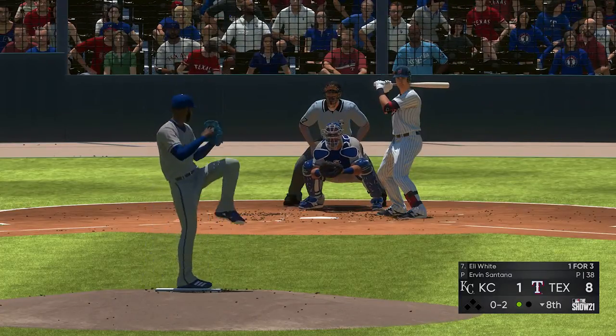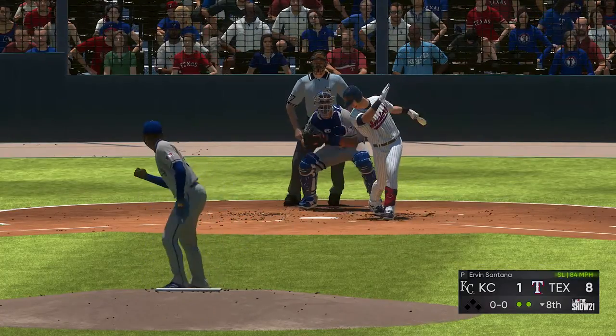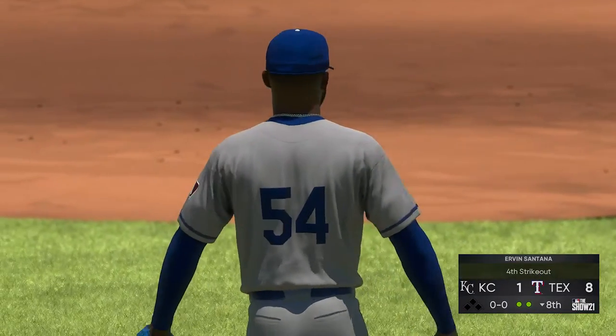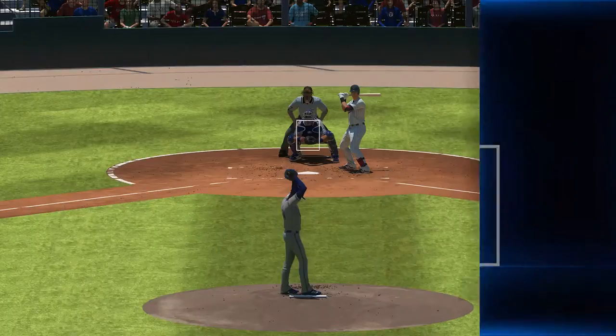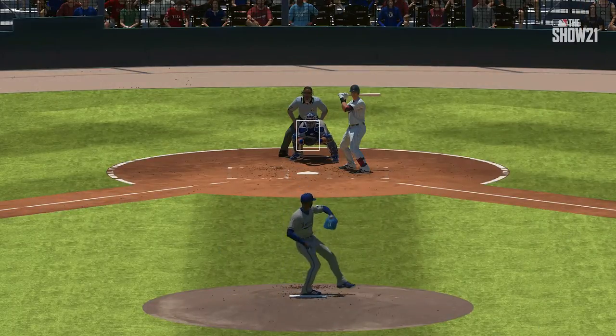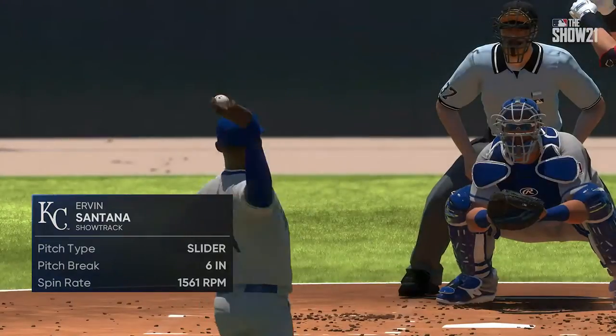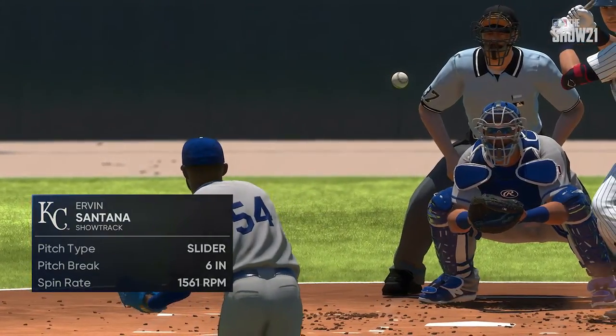Now another 0-2. And a swing and a miss as they got him with the slider there, two away. Boy, that's really disappointing for a guy that has wheels, right? All he wants to do is get on base and take advantage of the strength of his game, which is his speed. But with a strikeout right there, you can't get on first base if you strike out.